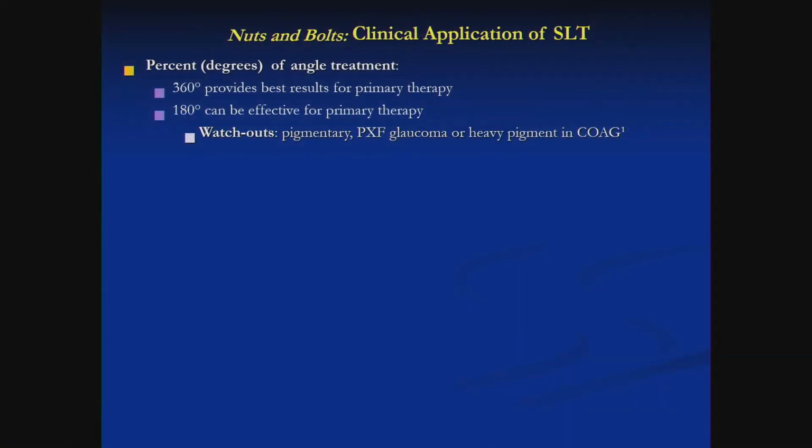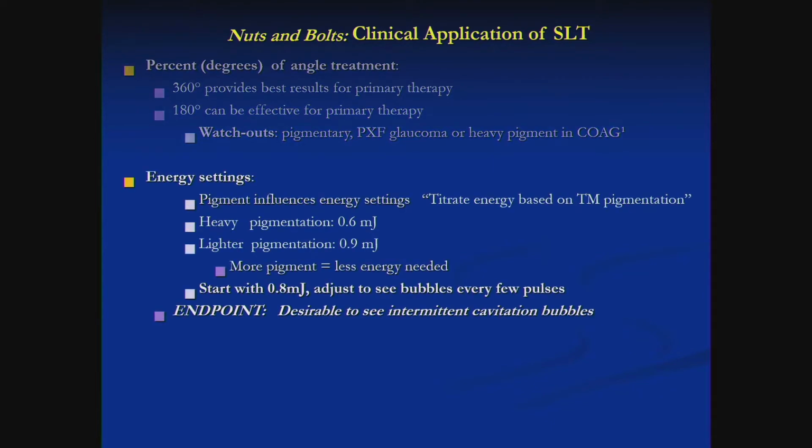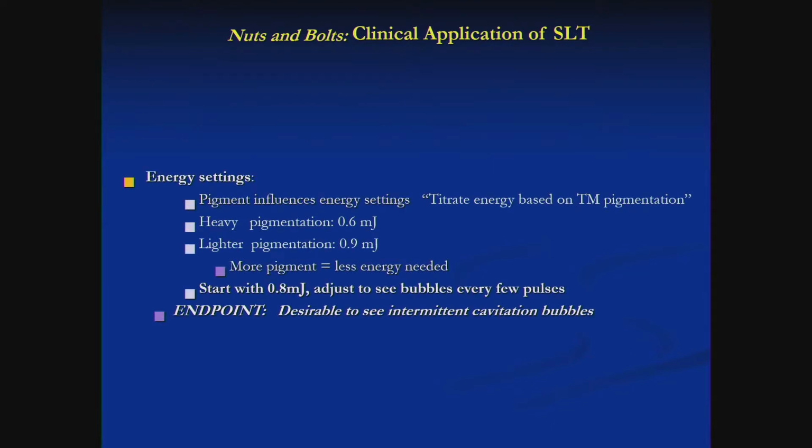So, the nuts and bolts of clinical application. I think we found that 360 degrees provides the best results. Basically, we titrate the energy to the TM pigmentation. If it's a heavily pigmented TM, I start with about 0.6 millijoules. If it's lightly pigmented, I go to 0.8, 0.9. On average, I start with about 0.7 to 0.8 millijoules. You like to see these small microcavitation bubbles.